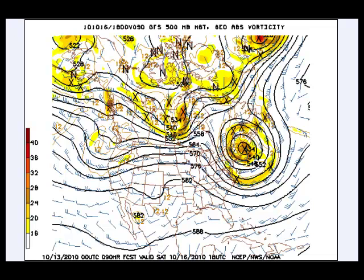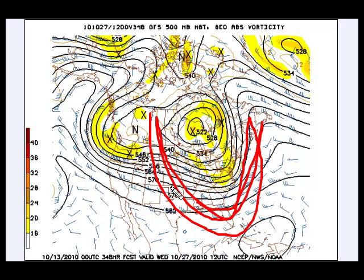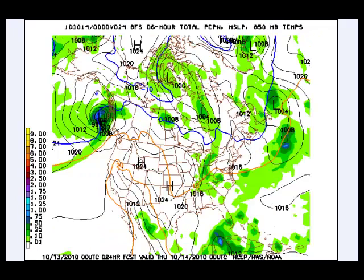I still think there's a cold shot of air coming the last week or so of the month. This is the GFS out on the 27th of October. Both the GFS and the European, instead of having a focused blast of cold in the eastern part of the country, have kind of gone to this idea of a couple of different troughs out there. So the models are trying to resolve exactly what's going to happen. But I think the net result is going to be a pretty good blast of cold air in the eastern part of the country at some point in the last week of the month.